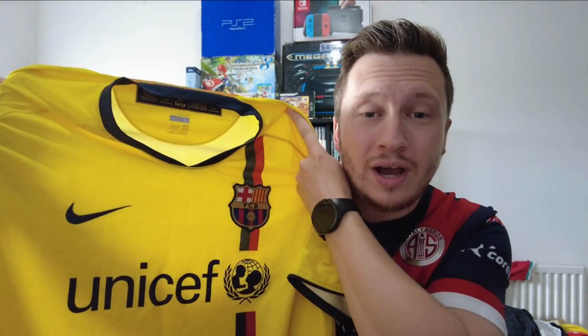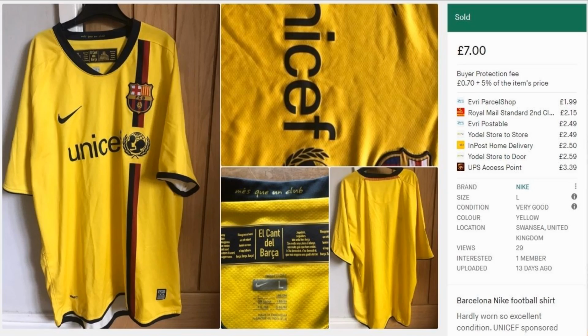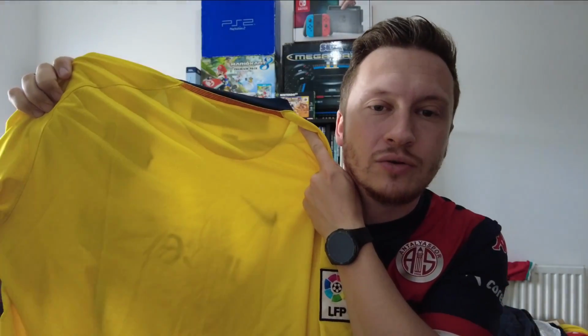Condition-wise, it is actually very, very good. There is almost nothing to speak of in terms of imperfections, damage, or whatever it may be. The only thing about this shirt that has any wear to it whatsoever is the printed label on the inside. There's a little bit of wear to the sizing, made in Indonesia, but everything else about it is fantastic. Has the patch on the arm, which is nice. Unfortunately, it doesn't have Messi or Iniesta or anything on the back of it.